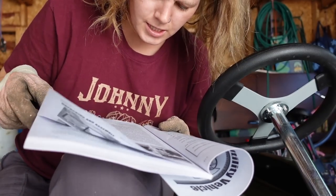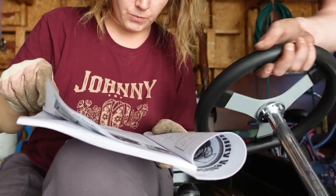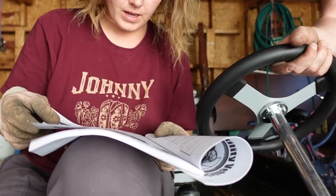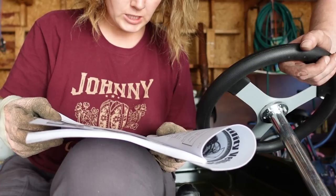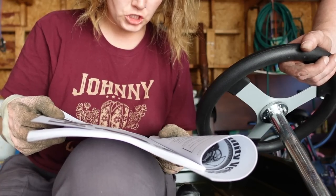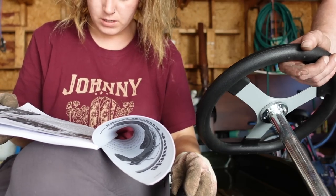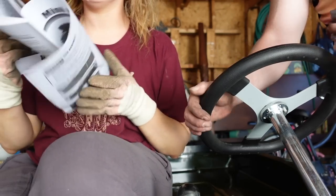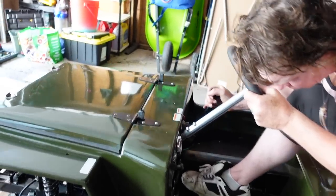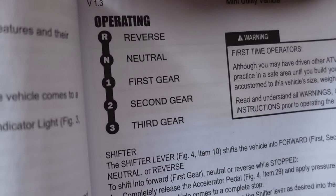All right, next. Mount the steering wheel. Check. Adjust the steering wheel height using a 5 hex key to remove the screws. You did it, okay. Put transmission shift lever into neutral position. See operating lever. Okay. Uh-oh. What? Where's the shifter manual? Oh, there's a section. Hold on. There's a section in this manual that gives you the information. All right, let's go.